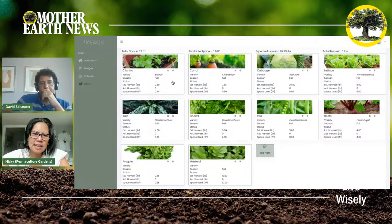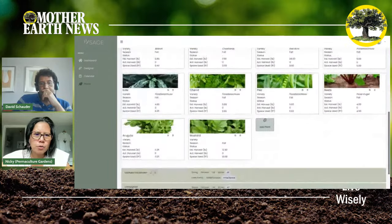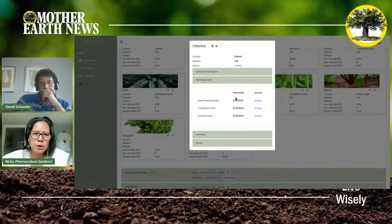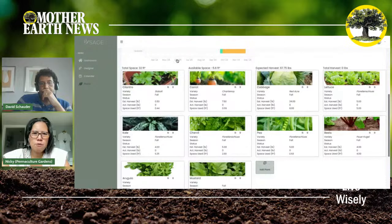You can see, and these are the things. So she has 2 small raised beds, 8x4s. I think these are the things that she wants to grow. And I could be wrong, Kristen, but based on that, I have created this little template for you. And here we can see that her planting dates are September for seed starting cilantro, September 14 for transplanting, harvest date 11/13, because it's fast growing enough. And she has negative 5.6 feet space left.